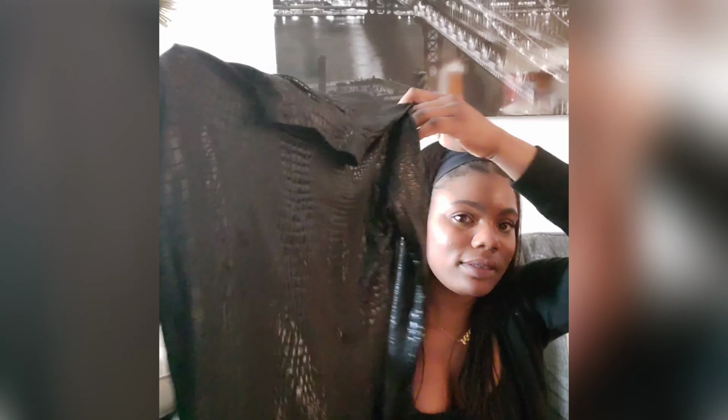It's in a ziplock bag right here. Ooh, this is beautiful. Look at this guy. This is a nice little dress right here. Looks good. Look at the material. It's nice.